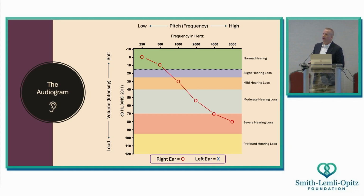And we plot the softest level at which anyone is able to hear an individual pitch. So at 1,000 hertz pitch, how loud do I have to turn the volume dial up for you to just barely detect it? Think of a piano. How lightly can I tap on the key and have you still detect it? Well, if you can detect it anywhere from about 0 to about 15 decibels, we call that normal hearing.